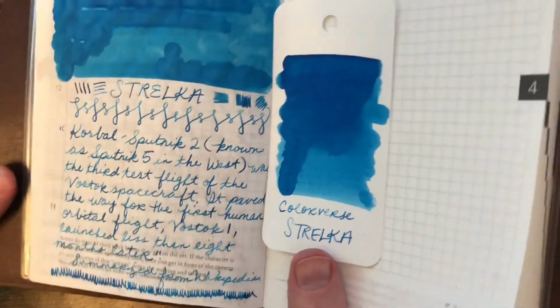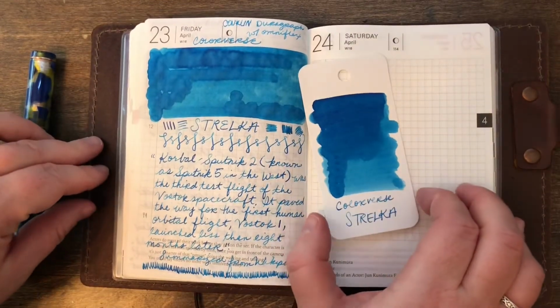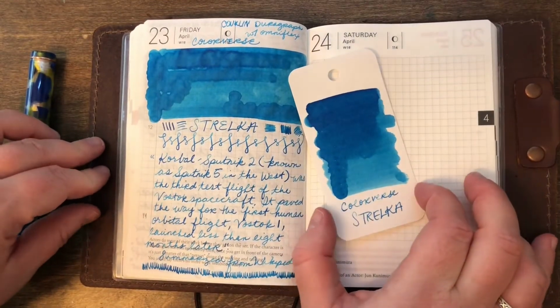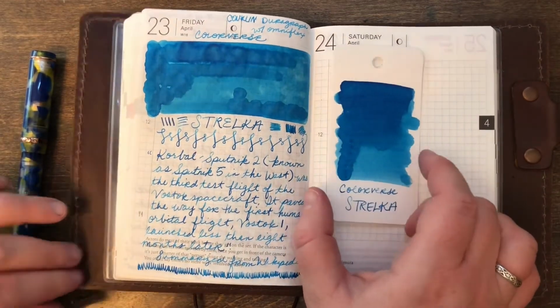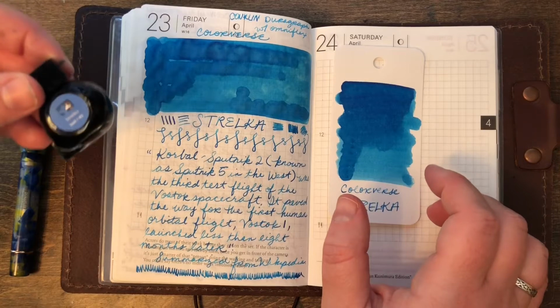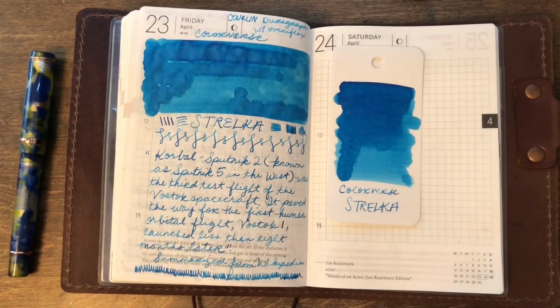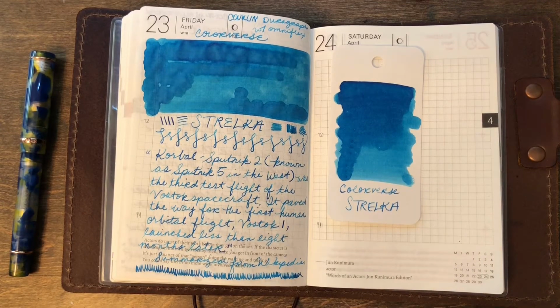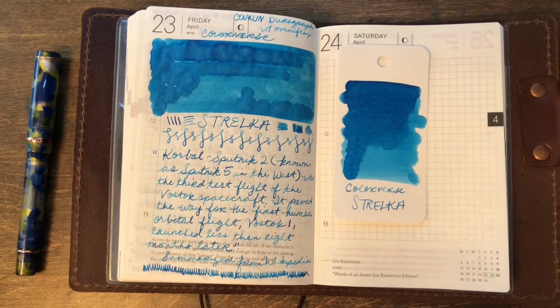And I think I have quite a few blues that are very, very similar to it, so I probably will not pursue more of it once I have used my 5 ml bottle up, but I really like this. Let me see if I can find my sample or my swatch.